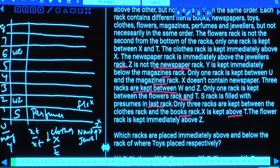The flower rack is kept immediately below Z. As flower is immediately below Z, Z is kept immediately above flower. Now we need to find out this W and Z. Next one, now there are two possibilities for this W and Z, isn't it?